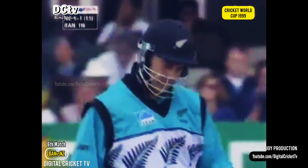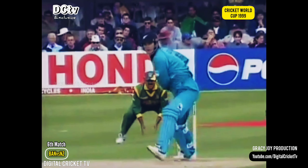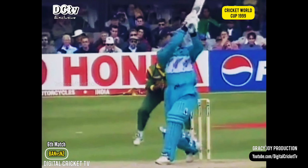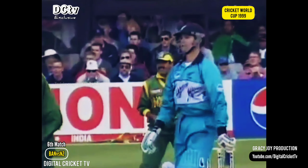And Craig McMillan coming in at number 3 for New Zealand. Again, another very attacking player. Likes to dominate the bowlers. Doesn't like to be tied down. Munjirul Islam has picked up that first wicket. Nathan Astle perhaps just giving his wicket away, really.